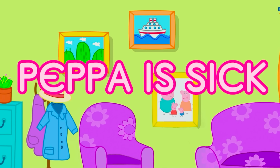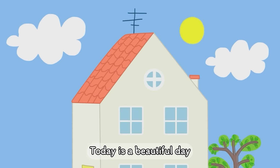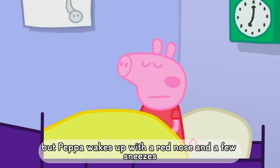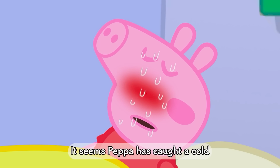Peppa is sick. Today is a beautiful day. But Peppa wakes up with a red nose and a few sneezes. It seems Peppa has caught a cold.